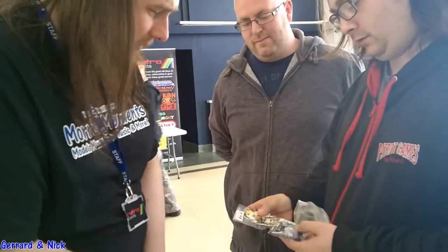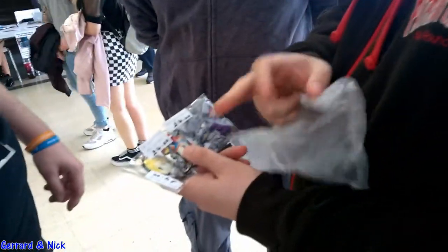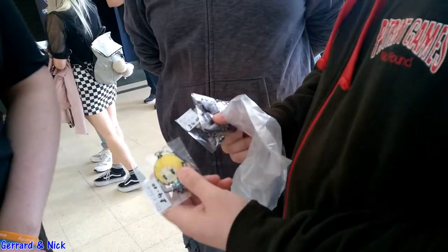Some keyrings. We can have a bit of a closer look at them. Final Fantasy character keyrings. Oh, okay. So you'll have to help me on character names. I'm not a big Final Fantasy person. Alright, so just Warrior of Light, and Garland from Final Fantasy 1. Okay. And Zidane from Final Fantasy 9.